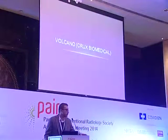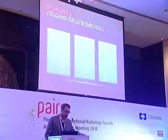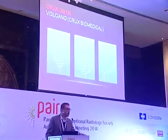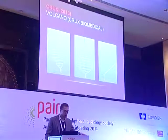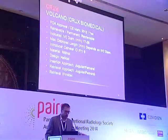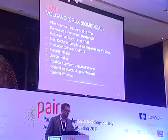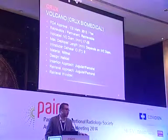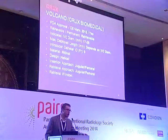The next one I'd like to talk about is from Crux Biomedical, which was acquired by Volcano. This is a different design than you're used to, the conical type of filters. It was FDA approved in 2013, and it varies in size. It covers between 17 and 28, depending on how much it opens up when deployed. The good thing about this filter is you can retrieve it and deliver it either jugular or femoral.